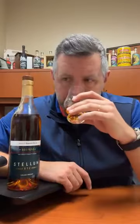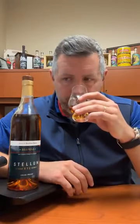Somewhat muted on the nose. There's a little bit of floral there, a little bit of lemon citrus on the nose, but on the palate, this thing absolutely blows up. It is so fantastically drinkable. That deep MGP spice is there. Piney, minty, pickly.